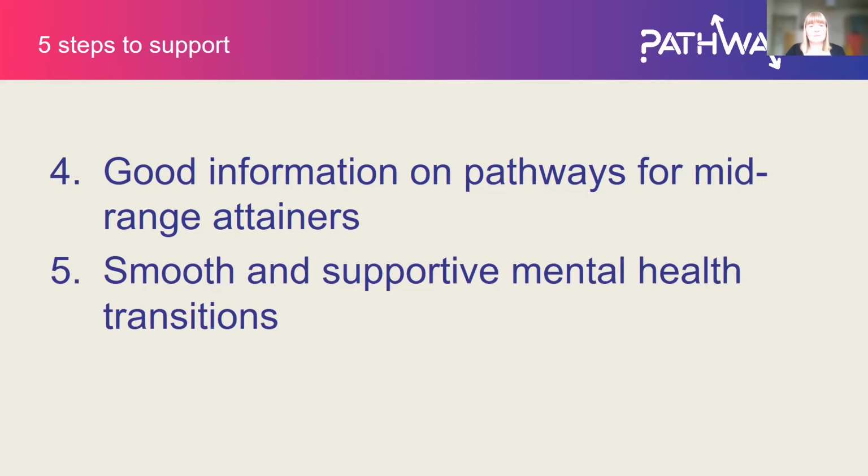And fifthly, we need smooth and supportive mental health transitions. Considering higher education can create new anxieties for students, especially those in local authority care or those with SEN and other long-term conditions. The switch from children to adult mental health support can be massive, and so it's important that concerns about mental health support don't stop these students from entering higher education. Many universities and colleges will have dedicated student welfare and support teams, so please share that knowledge with your students.